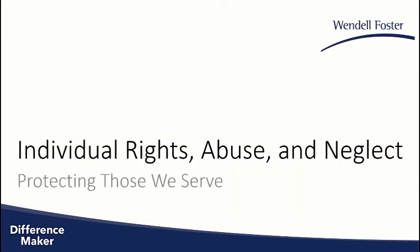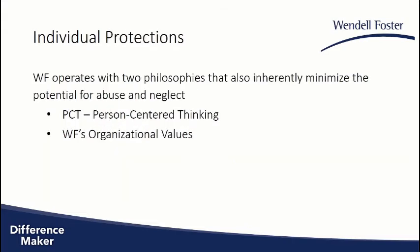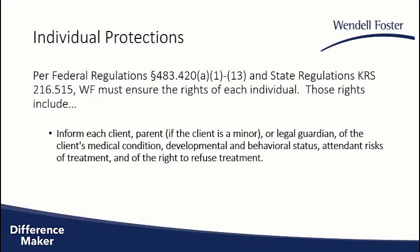And now we're going to talk about individual rights, abuse, and neglect. Wendell Foster's policies and procedures concerning resident rights, abuse, and neglect come from the federal and state regulations that govern our operations. Wendell Foster also operates within the 2 philosophies that inherently minimize the potential for abuse and neglect, that is, person-centered thinking and our organizational values. Per federal and state regulation, each client, parent, or legal guardian is to be informed of the client's medical condition, developmental and behavioral status, and attendant risk of treatment, and of the right to refuse treatment.